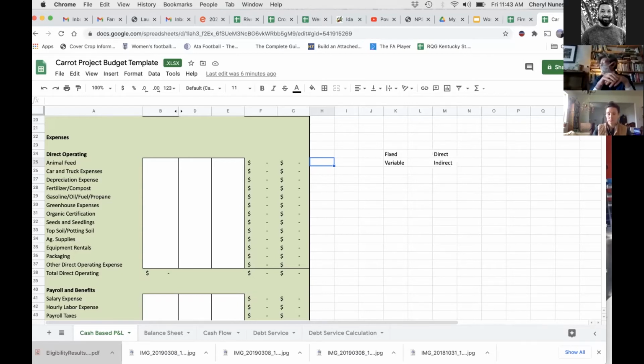Compost? Indirect. Is that what you're saying, or direct? I guess it would be indirect. I was thinking direct, but yeah.